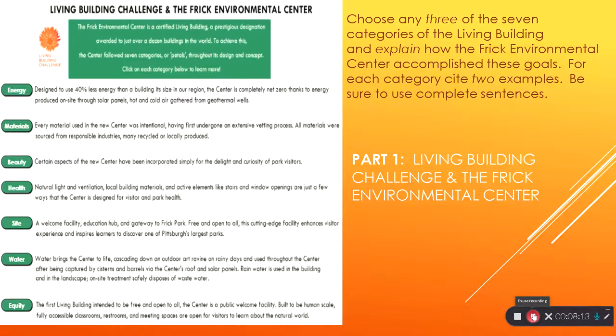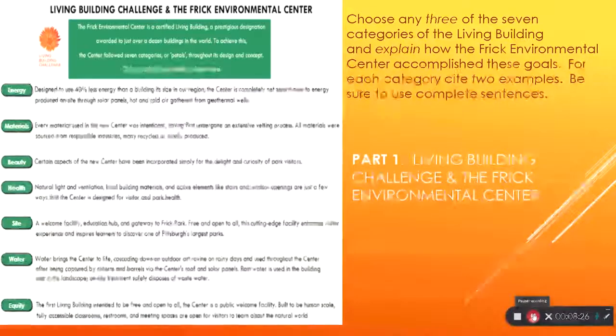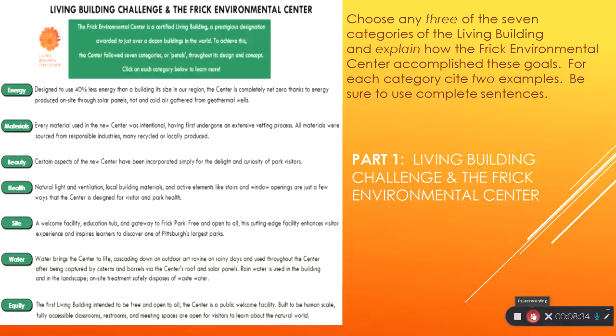In the first part of the activity, students were just getting accustomed to what a living building is. So as part of the Living Building Challenge, I had students take a look at the 7 different facets. And of those 7, I had the students pick 3. For the 3 that the students chose, they needed to click on the radio button to find out more information. And they were to cite 2 examples of how the Frick Environmental Center accomplished their goals, how it lives up to the idea of a living building.